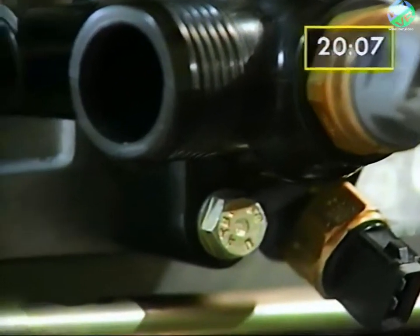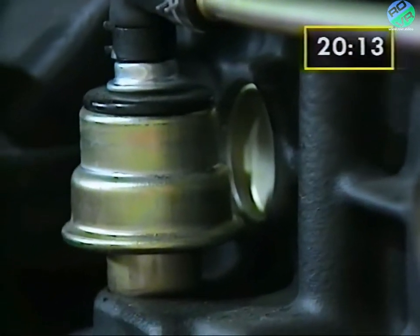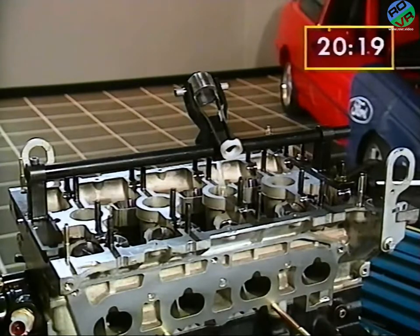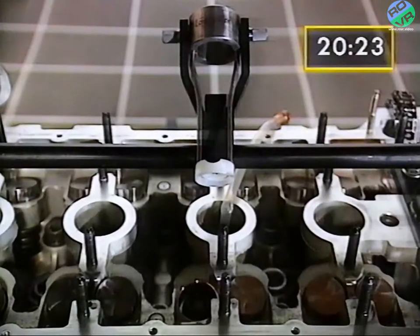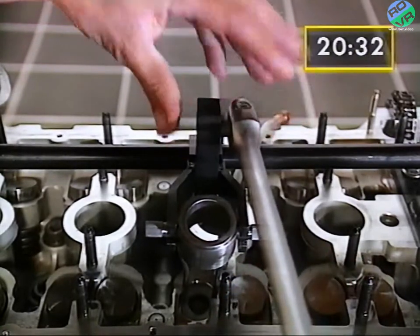Another small change is that the PVC valve has been moved further forward on the engine. Apart from these design details, note that the valve stem seals can be changed with the familiar special tool. There's a new air pressure adapter and a new adapter to press the valve spring retainer down. Otherwise, the tool is used in exactly the same way as on other engines.